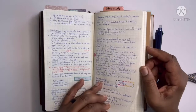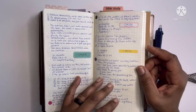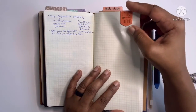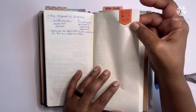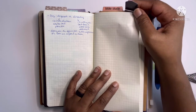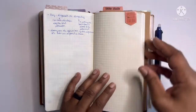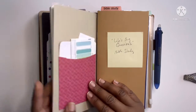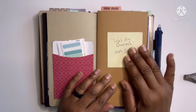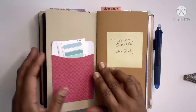So it's kind of a little flip through of my sermon notes. And another one of these magnetic clips. This one says hello there. I just put it over the next page to mark my place in the notebook. So that is my sermon notes. And another little pocket on the back. I'll stick little sticky notes in here with things that I hear that are interesting.